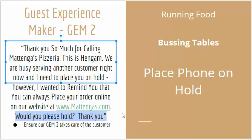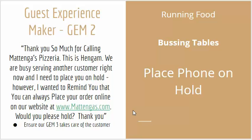Make sure a phone is not on hold more than 3 minutes. So if you're passing by and it seems like Gem 3 has all the phones buzzing and they're busy, and there is a phone that has been on hold for 3 minutes, I would like you to pay attention to that. Grab that phone, hand it to another seasoned employee who's able to assist that customer, and tell them, hey, so-and-so, can you please answer the phone? It's been more than 3 minutes. It's taking so long. So we can, as a team, take care of our customers.